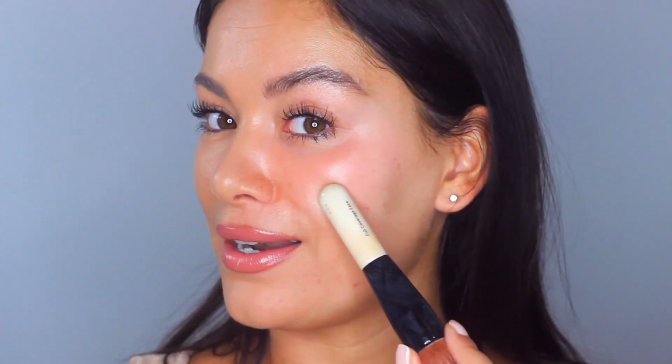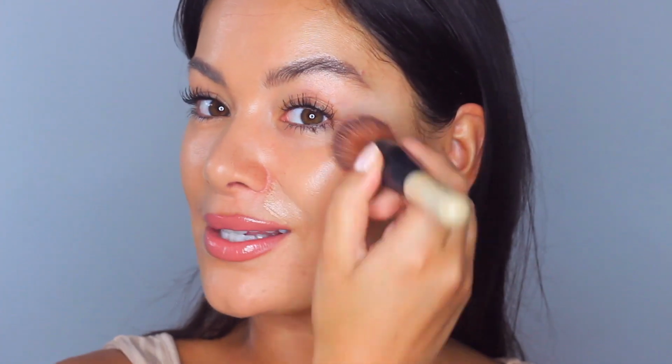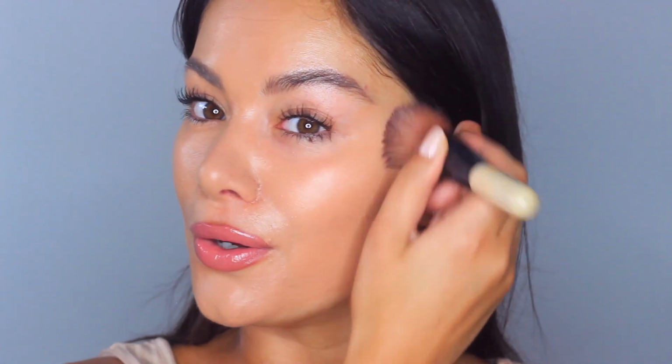Is this foundation? This is my skin before. Obviously you can see a bit of redness, you can see some blemishes. This side, pretty good. It's an insane foundation. Let's go into this side. Again, you can see the bounce, the dew, the luminosity with this foundation.